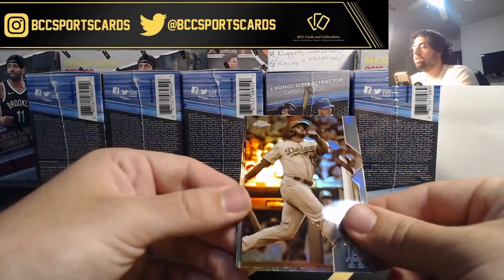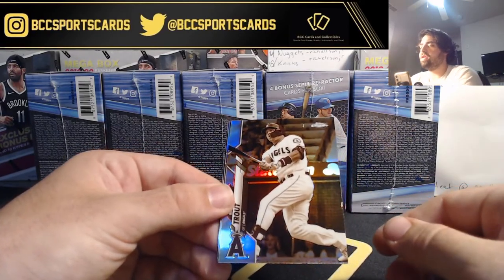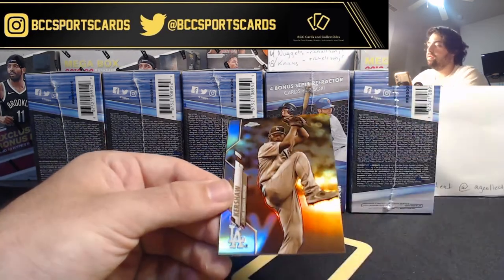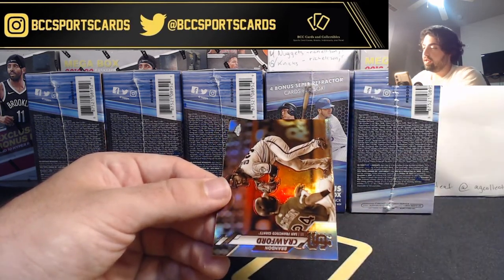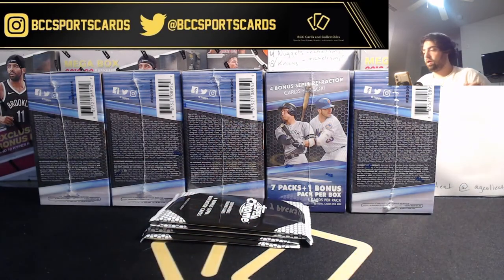Max Muncy. Oh, there you go, Angels. Nice Mike Trout Sepia refractor here. Can never go wrong with some Trout. Then we got a Kershaw and a Crawford. Kershaw and a Crawford. Get this Trout all top loaded up. Always nice to scoop up some Trout.